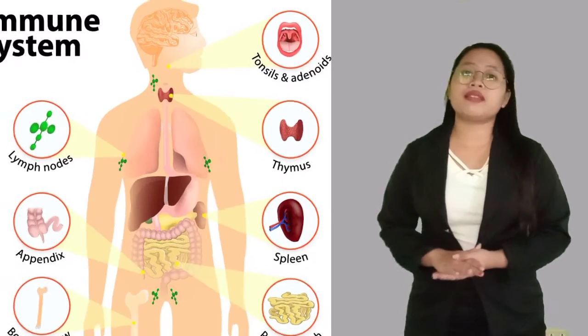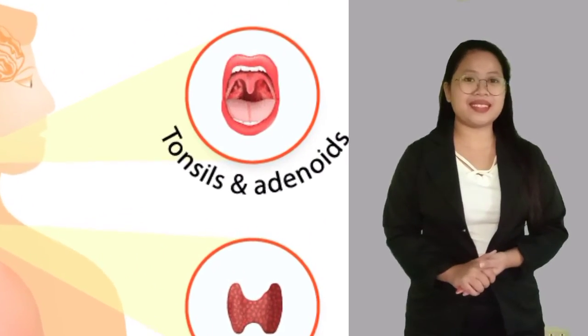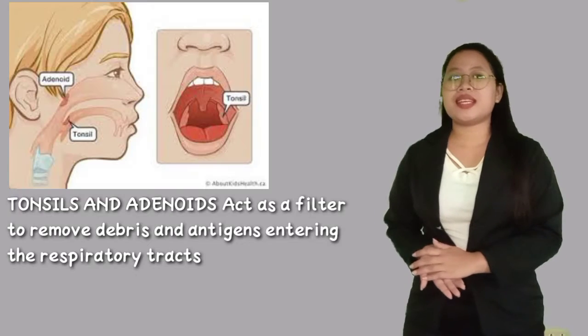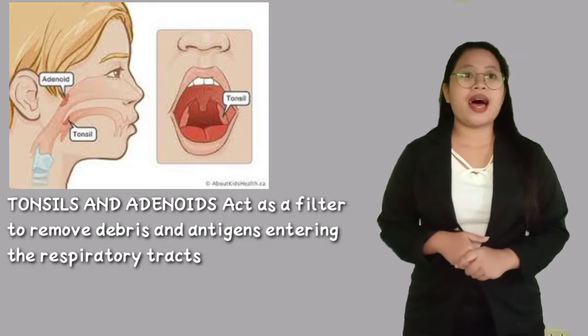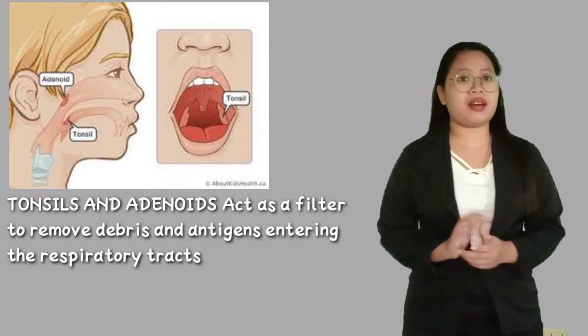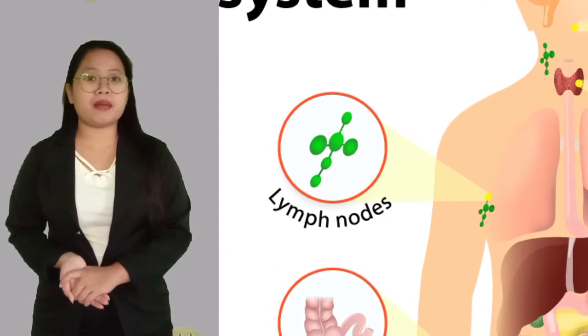The first parts of the immune system are the tonsils and adenoids. Adenoids and tonsils act as a filter to remove debris and antigens entering the respiratory tract. The second part of the immune system is the lymph nodes.